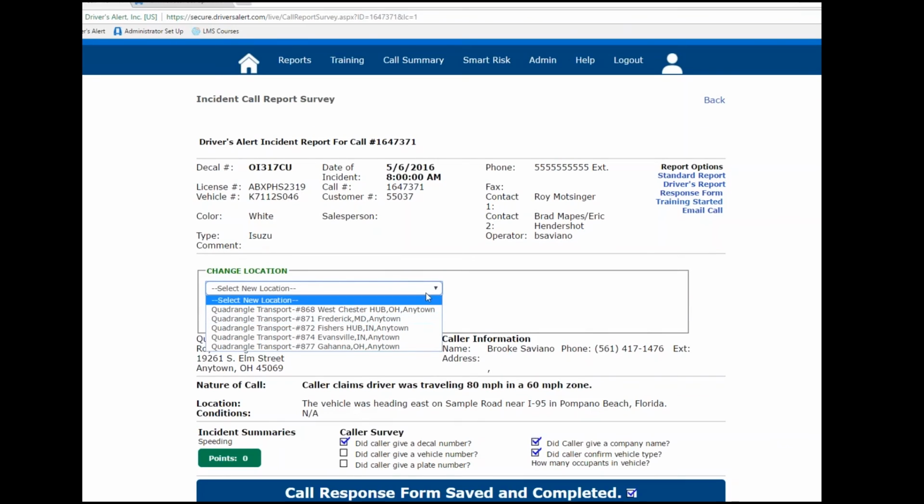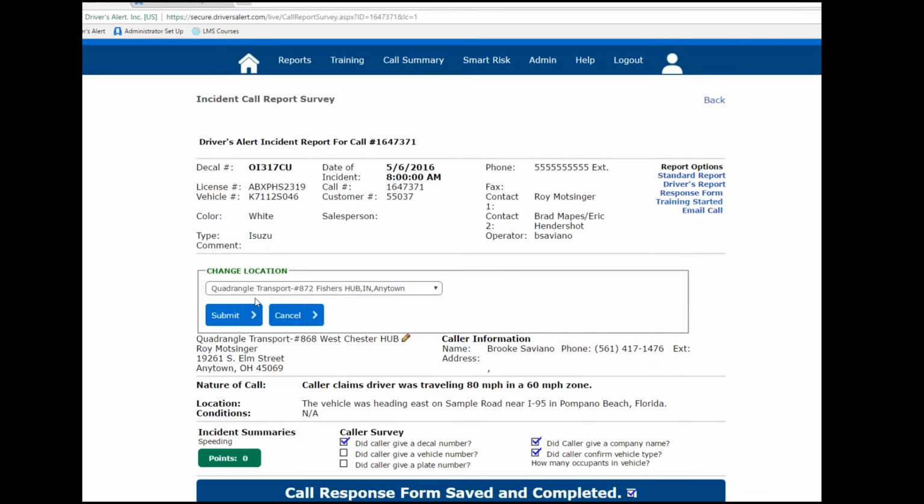So if that's the case, you can click on this Change Location drop-down, pick where that call should go to, and click Submit. Now, if you click the Submit button, this call will be automatically emailed out to the managers that need to receive it. But please keep in mind that if you transfer a call report, that does not mean the vehicle is transferred. You must return to the vehicle listing page and make sure you transfer the vehicle as well. This only emails out and transfers the call to the correct managers.